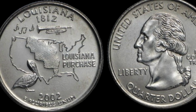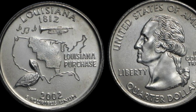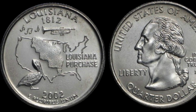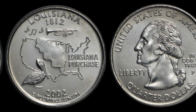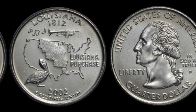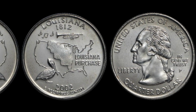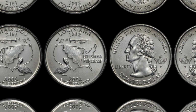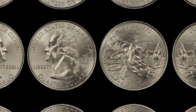Absolutely. With the 2002 P1812 quarter dollar fetching such high prices, it's become a must-have for serious collectors. However, keep in mind that the coin's value is heavily influenced by its condition, rarity, and overall demand. If you manage to find one, whether it's in a coin shop, at a garage sale, or tucked away in a coin roll, you might just be holding a small fortune.